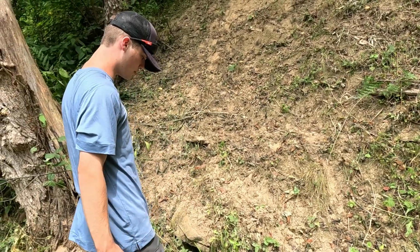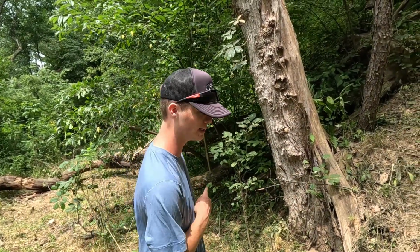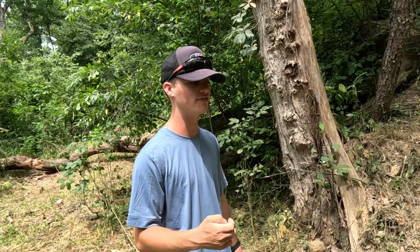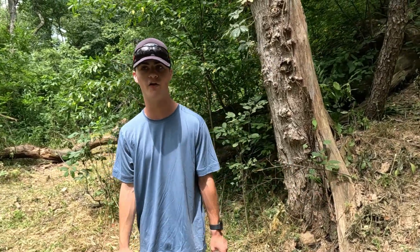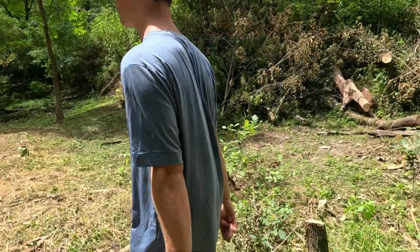Ow! Jaggerbush. Man. You know what's funny? I feel like everyone has their own name for jaggerbushes. I didn't realize not everybody calls it jaggerbushes. I've heard poker bushes, sticker bushes, jagger bushes, thorn bushes. Everyone has their own name. So whatever you want to call it, poker, sticker, play a game of poker, lose some money. Yeah.